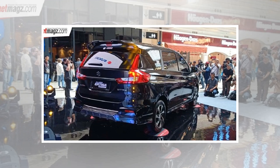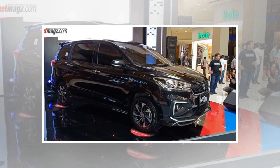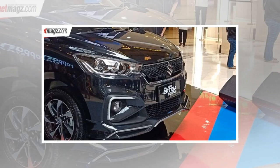The all-black exterior has contrasting silver highlights around the bumpers, fog lamps and grille. There is a chin spoiler up front, while the rear has a sporty diffuser. The dual-tone machine-cut alloy wheels are also part of the package apart from the roof-mounted spoiler.